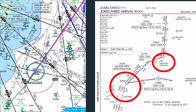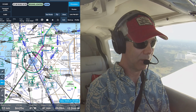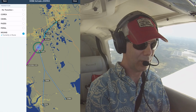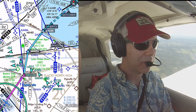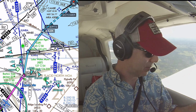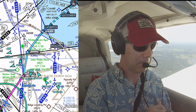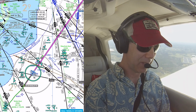Would it have been easier to stick with VFR? Oh yeah, this is IFR. I'm in IFR, just seeing what he's doing for me. Procedure, arrival, Joker 3, MOANS. Well, this is good practice. I was not expecting this. Is this because of the special flight situation over Disney? No, not at all. This is just the routing as I get closer, but this is perfect.